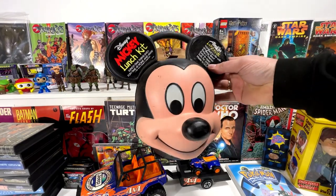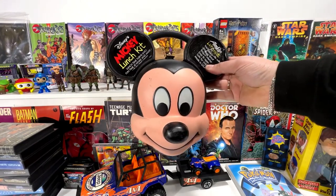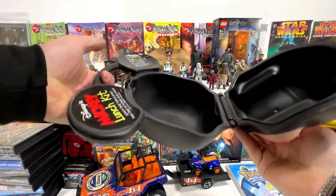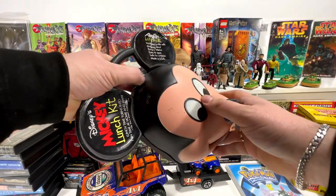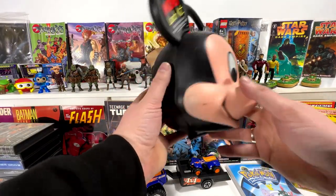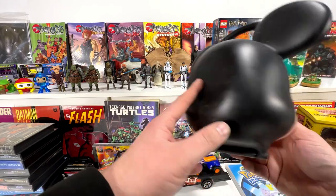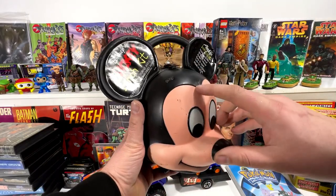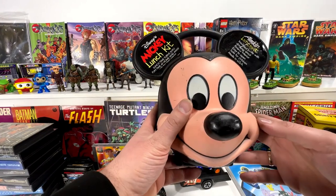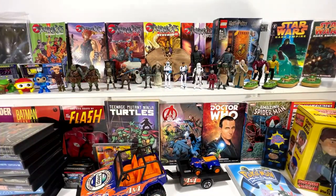We got a Mickey Mouse! It's a Mickey Mouse lunch kit. Well, it says lunch kit. It's a lunch box. There's no flask in there, so it's just the lunch box. That's cool, isn't it? How retro is that? Got a few scuffs here and there. It's obviously seen better days, but it is what it is at the end of the day, isn't it? I think that's really cool.